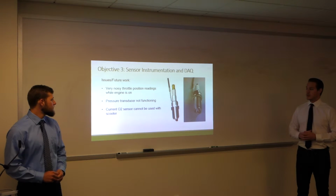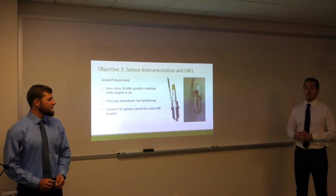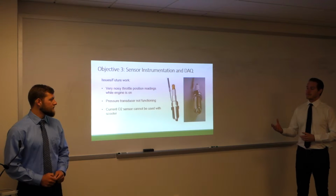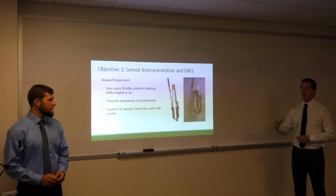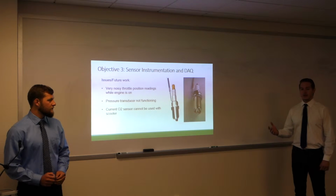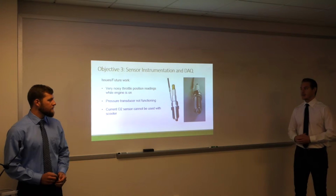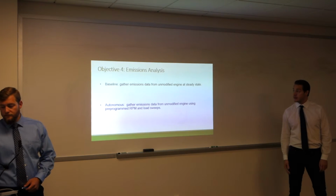The O2 sensor, which we're going to use to measure air-fuel ratio, the one we have was not compatible with the scooter tailpipe, so that's something that's going to have to get resolved as well. And then we had a weird anomaly with throttle position. The LabVIEW code would work when the engine's not on. We'd move the throttle and it would give us an output. But the minute we turned the engine on, it was extremely noisy and all over the place, and we didn't have a chance or time to figure out what's going on. So that's another issue that has to be taken care of in the future. Then we can move on to the next slide.